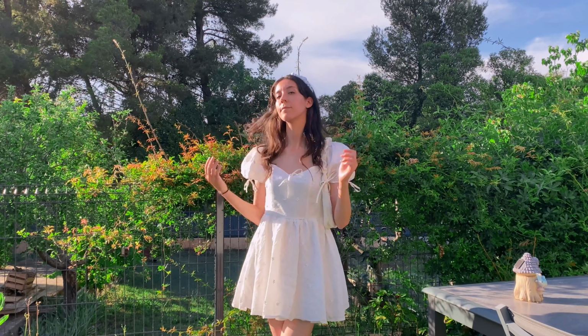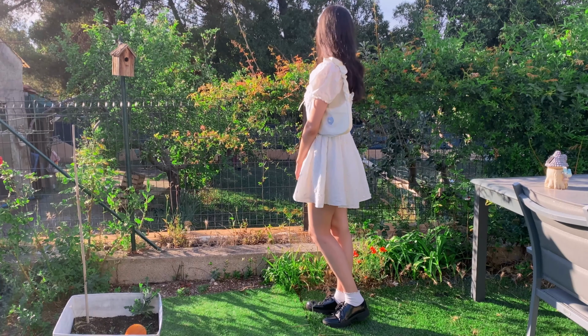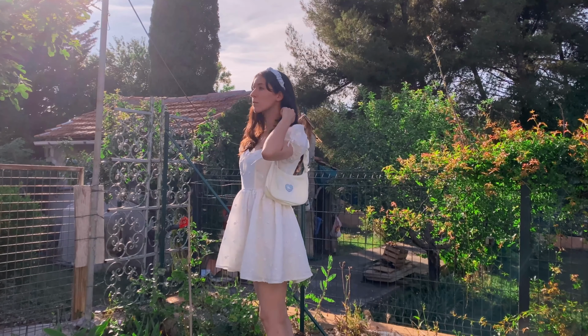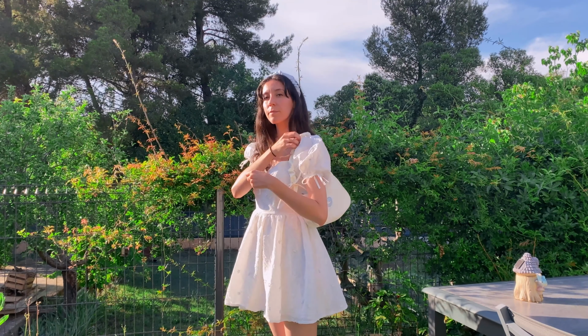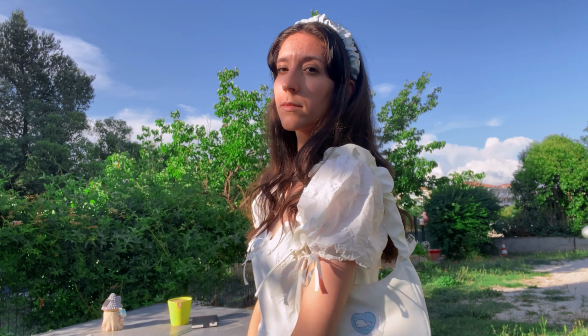And finally, I just wanted to show you how this cute white dress fits me. It's adorable, maybe a little bit too big on the chest area, but it's adorable. I absolutely love the puffing. As you can see, I'm just wearing the dress with my handbag and a headband. It's all you need.